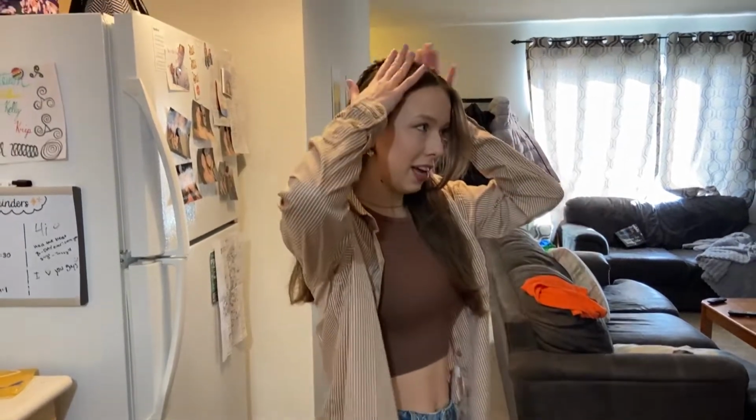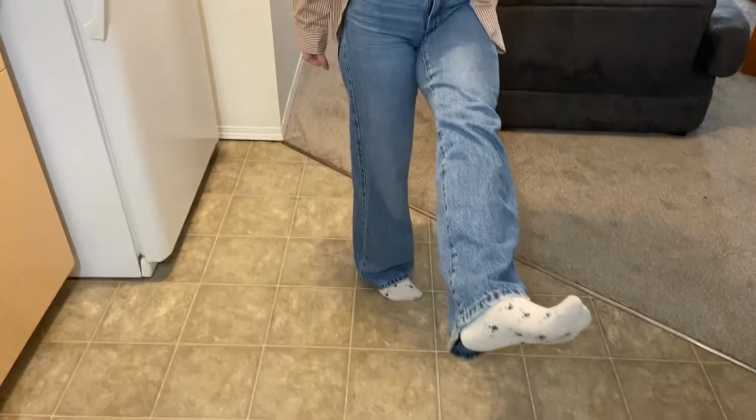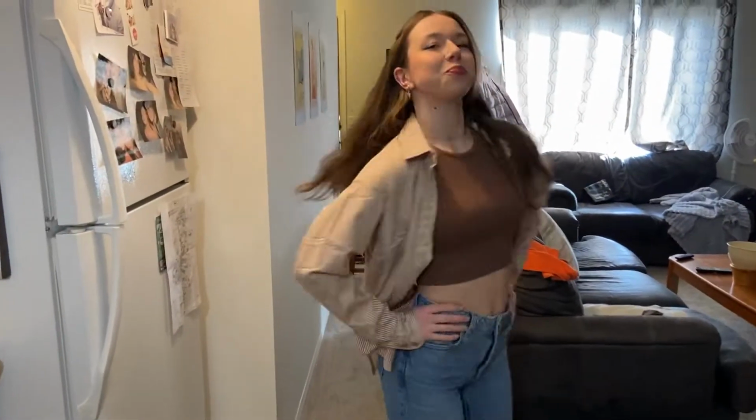Yummy. Hello. Fit check. This is from Tatum. This is from American Eagle. Hair is by Tatum. Garage. Old Navy. Polar bear socks. Lovely. And your bling? Every Jewels. Slay!